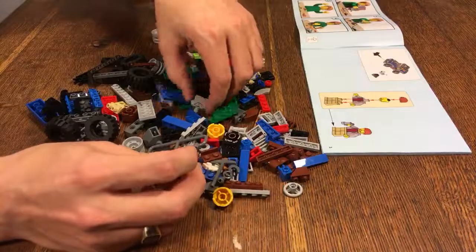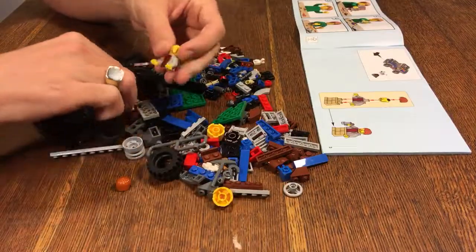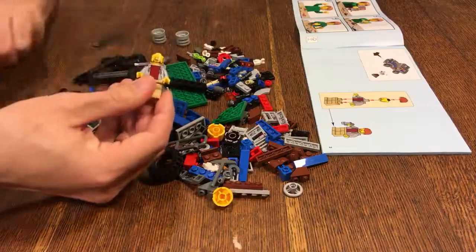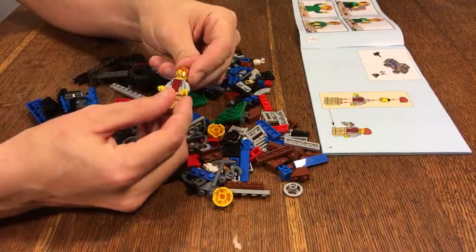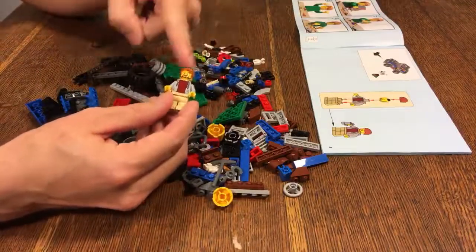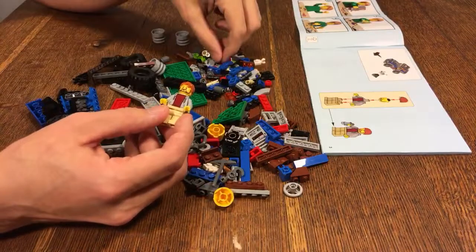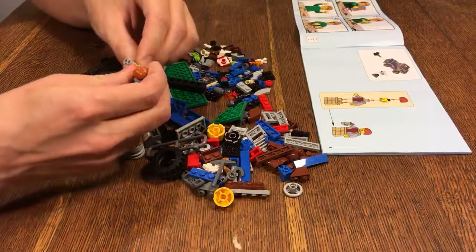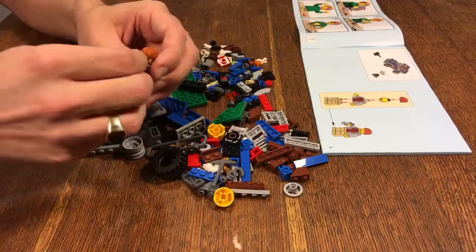So, yeah. Well, the first thing we are putting together is the misfit with a binocular. I actually like his shirt here. He has a hoodie, which I find pretty cool, and he has a very nice hairdo as well. Actually, this hairdo is one I've been finding, not regularly, but a couple of times by now in some of the used LEGO hauls that I have found. So that's pretty good. Cool.